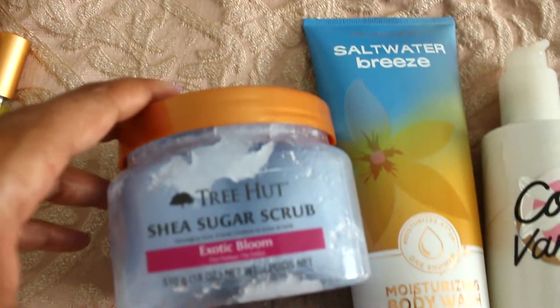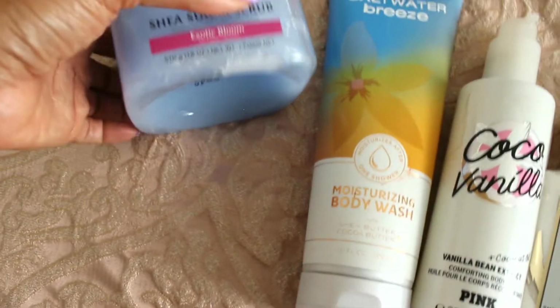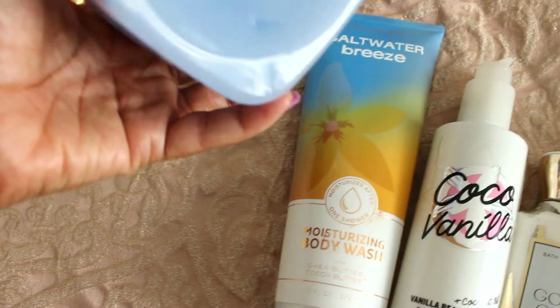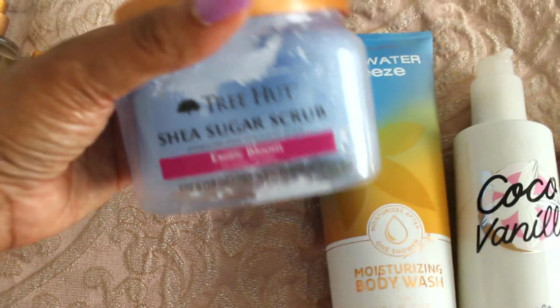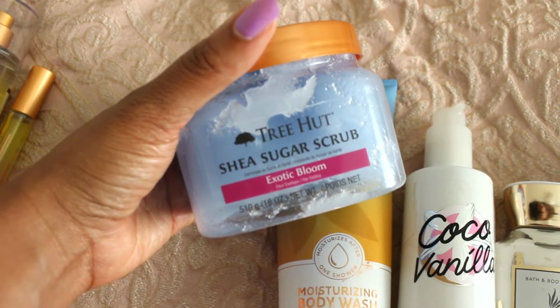And the next layering combo is still going to have you smelling like a snack, but it's not super sweet. This is more of a Fresh Gourmand, and I don't know why I'm shaking this. It kind of settled to the back there. But Fresh Gourmand, so fresh and delicious and edible.